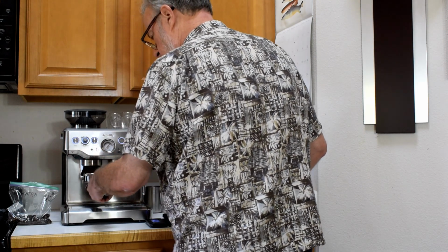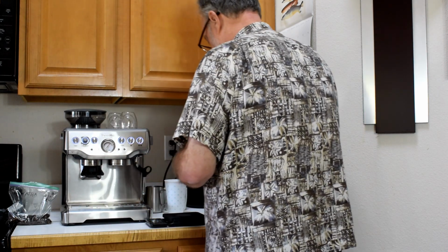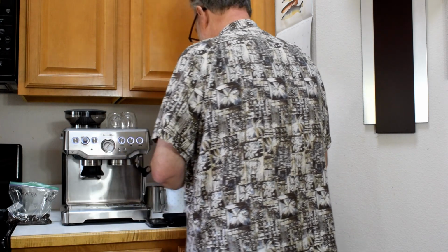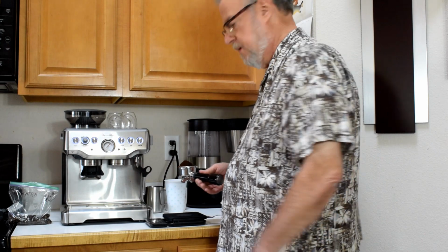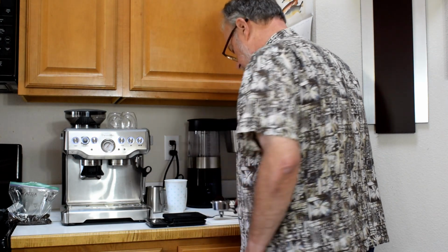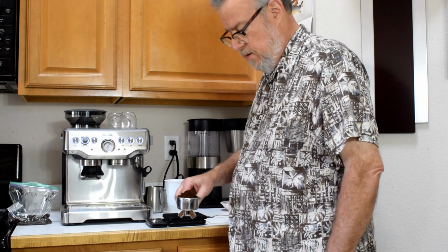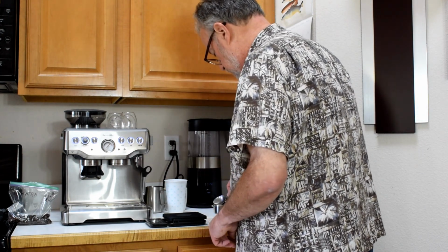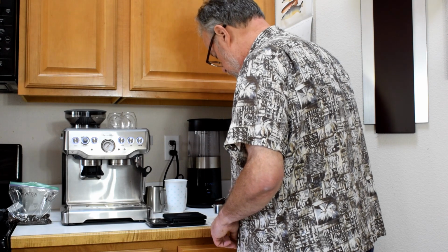It's done grinding and quit. So I just keep this on the maximum amount and only put in the amount of coffee that I want and grind all of it. So you can see there's a lot of coffee almost overflowing here. So I put it down with my fingers or tamp it down a little bit with a spoon.